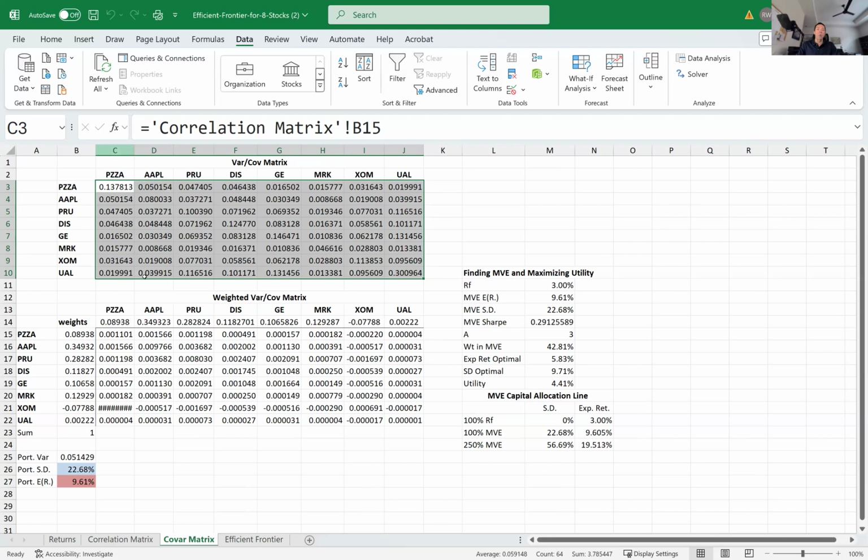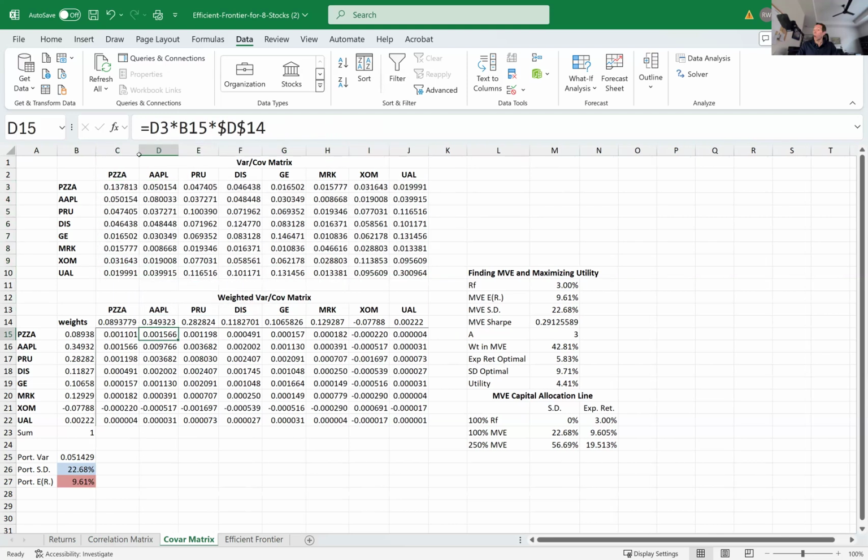Now, what we're doing here is establishing a weighted variance covariance matrix where we're going to use Solver to solve for the weights. So this right here is going to be our 8 by 8 weighted variance covariance matrix. These right here are going to be the weights. Solver is going to solve for those weights. This right here is going to be equal to this right here. This is going to be the weight on Papa John's. Whatever is there is also going to go here. This is going to be the weight on Apple. Whatever goes there is also going to go there. Down here is the weight on United Airlines. Whatever goes there is also going to go up here. So these are weights up here exactly as these are weights down there.